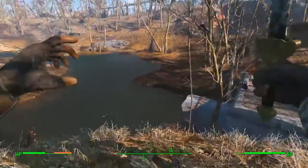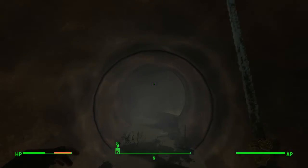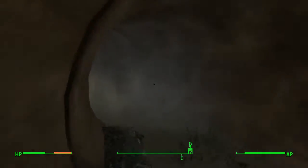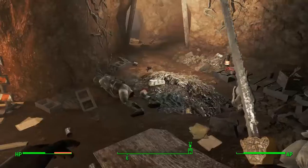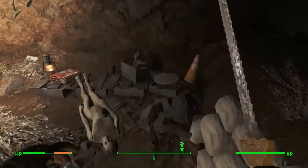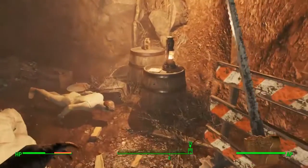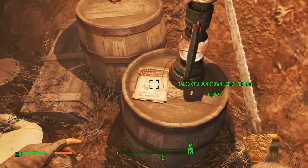So you're going to head inside this little drainage pipe right here. You'll see it a mile away. Just look for the big lake, and then it's somewhere on the edge of the lake. Head into the pipes and then turn to the right hand side, and this will bring you out into a little area with 2 people down here that you will need to kill. But after you've killed them, just on the right hand side before the tunnel to the next area of this place, right here is the Junktown Jerky Vendor magazine.